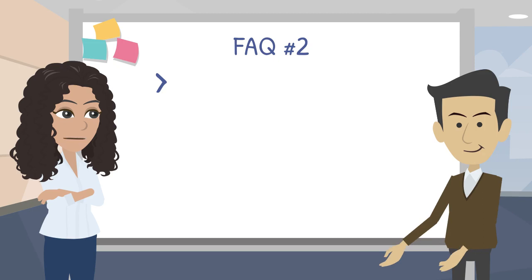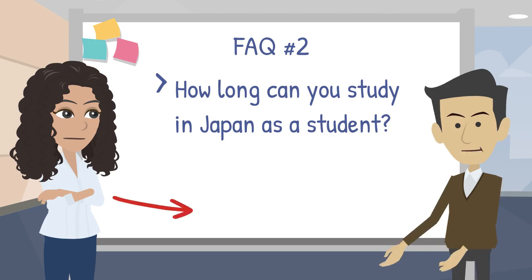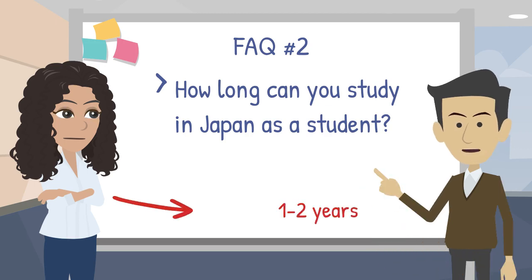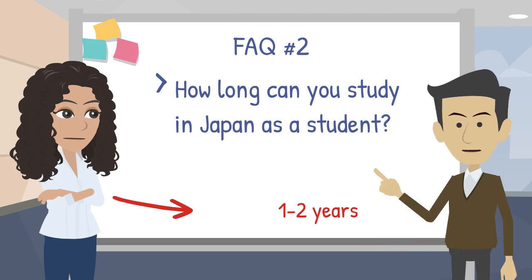And talking about semesters, how long can you study in Japan as a student? Yeah, that's a great question. So the answer is you can study for a minimum of 1 year, because that's what you'll need to apply for the student visa, all the way up to 2 years, which is the maximum that you can study while on a student visa at a Japanese language school.